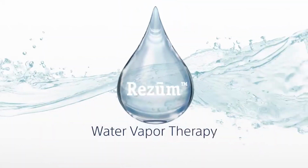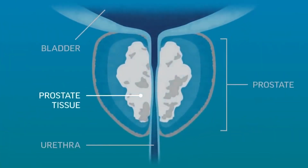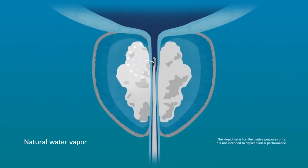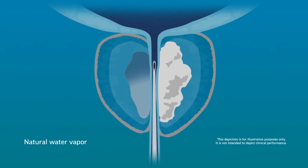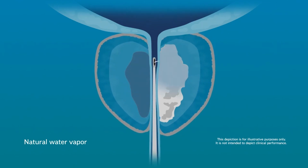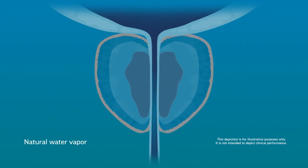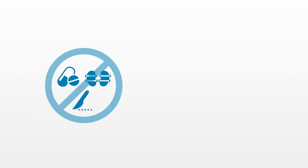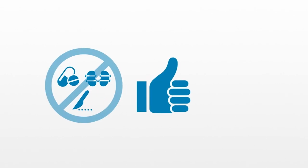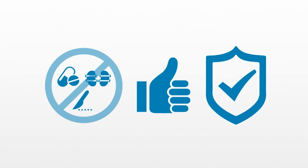Resume water vapor therapy is a non-surgical treatment for BPH. Resume uses the natural energy found in steam to shrink the prostate. In just seconds, this precise technology destroys enlarged prostate tissue while minimizing any effect on surrounding tissue. Resume is a potential alternative to drug therapy, permanent implants, and surgery. It preserves sexual and urinary functions, and it's clinically proven to safely and effectively reduce BPH symptoms.